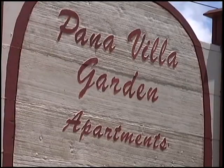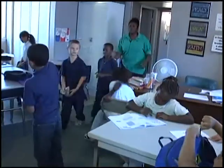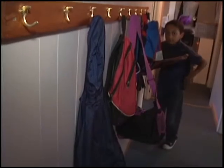McCoy says turning things from negative to positive is her goal, and she's hoping the new look of the apartments will help her achieve that. Give some type of hope for the children to maybe start wanting to take care of things better and be more responsible and also try to be a leader. In Panama City, Josh Gann, News Channel 7.